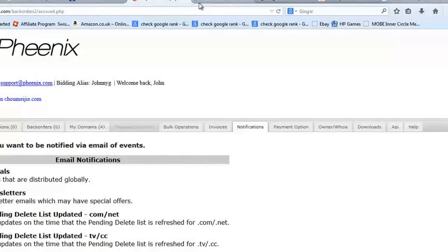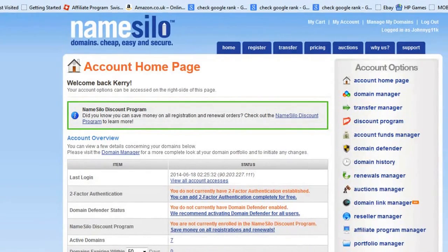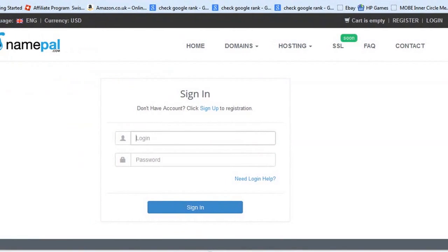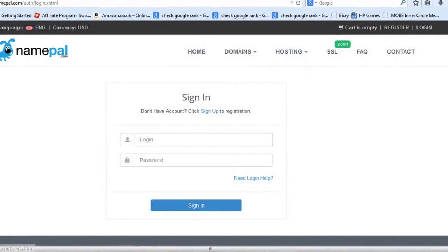So you can see I've got a few loaded up, which I'm in the middle of setting up a new network with Lang right now. As you can see, I'm just going through, and you can see there's loads. I'm already in the process of sorting some name servers out, you see.